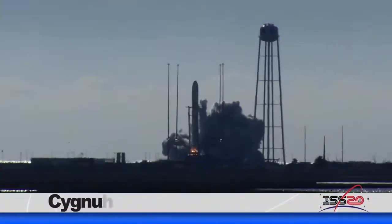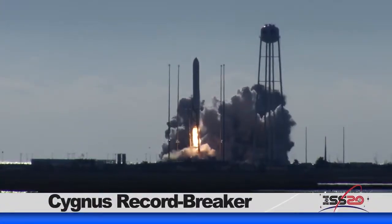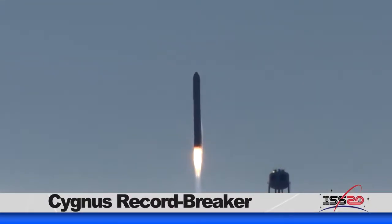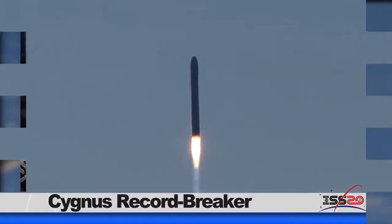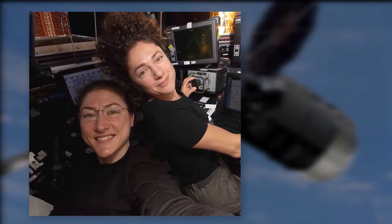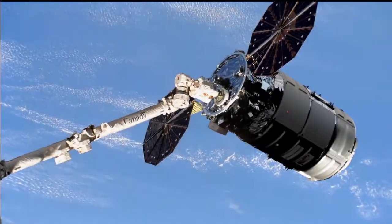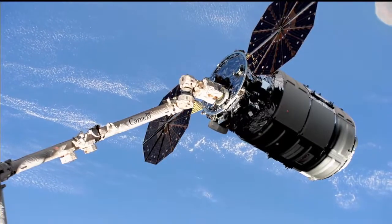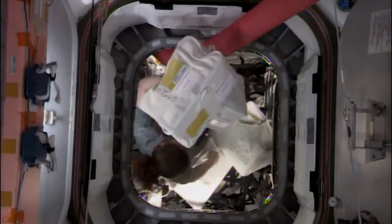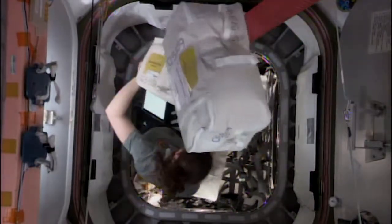I'm Catherine Clayton. The International Space Station just received a fresh delivery of over 4 tons of science and supplies. Northrop Grumman's Cygnus cargo vehicle, NG-12, launched November 2nd from Wallops, Virginia. On November 4th, Expedition 61 astronauts Jessica Meir and Christina Koch used the space station's robotic arm to capture Cygnus. After the successful berthing, the work began to unload over 8,200 pounds of cargo inside the vehicle.